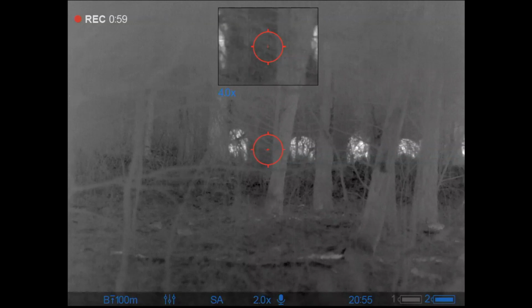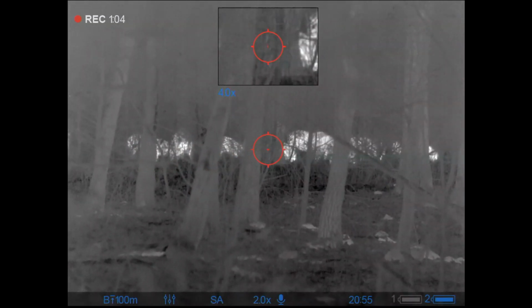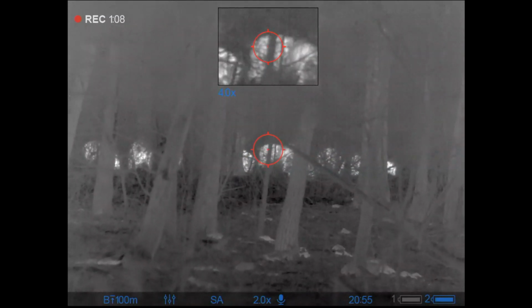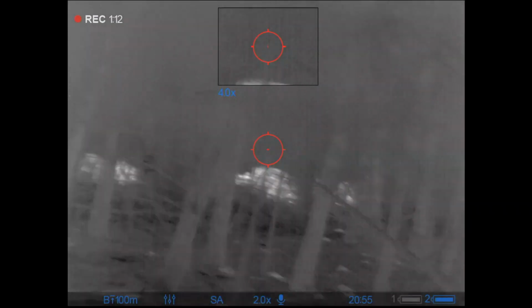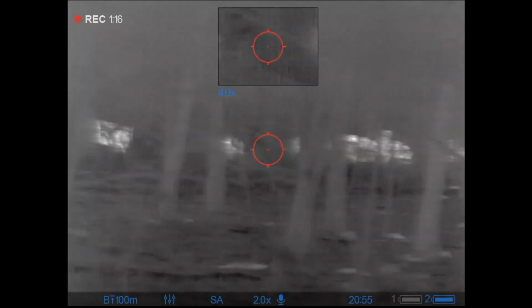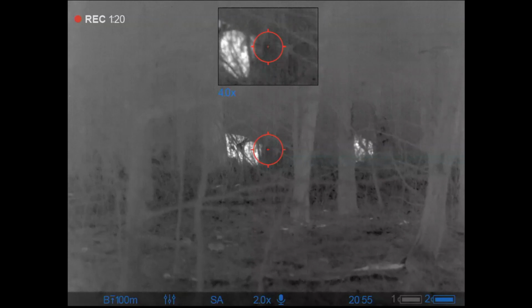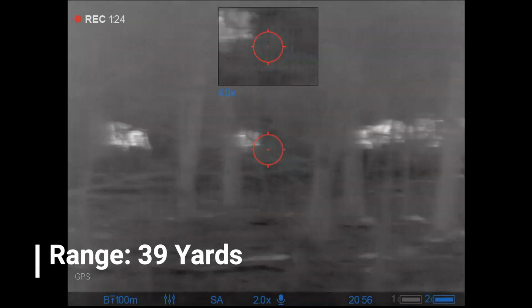And what I'm failing to realize is they're actually a lot closer to me than I would have thought. So that's going to come into play here in just a minute. I'm not going to make the best shot in the world, but I'm going to get lucky with it. So here I am just getting steady, and I think this hog here on the left is going to be the one that I go for. So I'm just going to check again real quick, and then here we go.